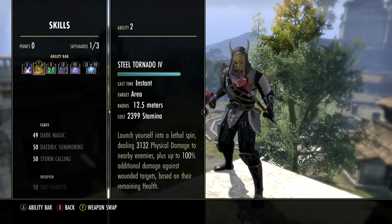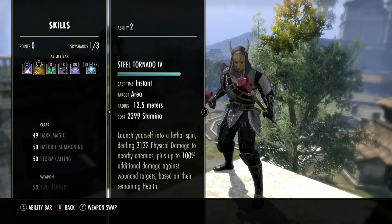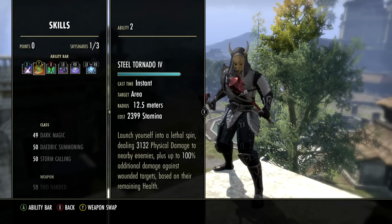Y is our AoE. Steel Tornado is also a great execute. Does 3k physical damage, up to 100% against wounded targets. So no introduction, this is a very commonly used ability and a very great AoE.